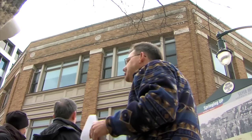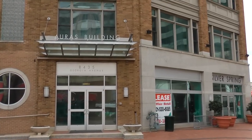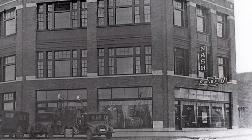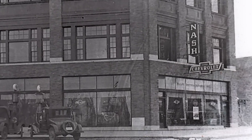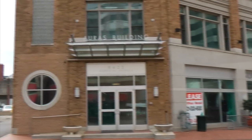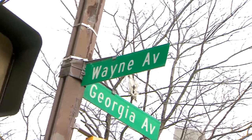So this is one of the most important buildings that survives. This is the 1927 Masonic Temple building. When this went up, this was the tallest building in downtown Silver Spring, all 3 stories of it. It originally on the ground floor featured a Chevrolet automobile dealership. To this day, I have no idea how they got these automobiles into this building. It's one of the history mysteries that one of these days will be answered. Okay, we're going to cross Georgia Avenue now to the other side of the street.